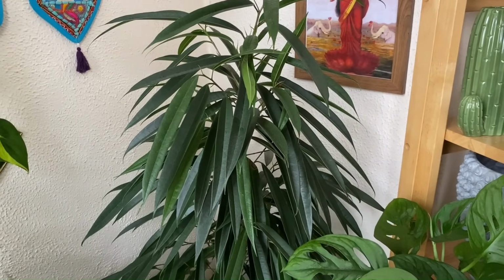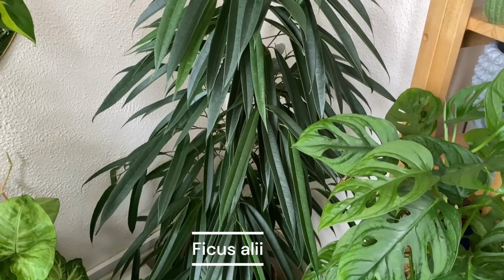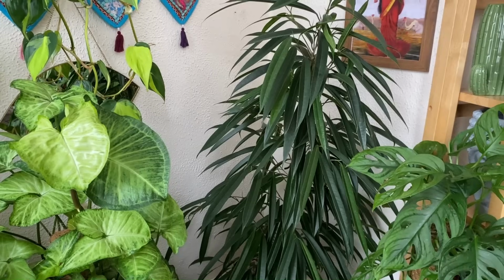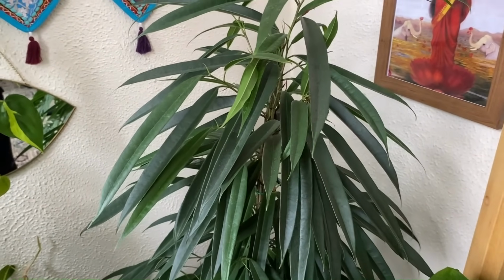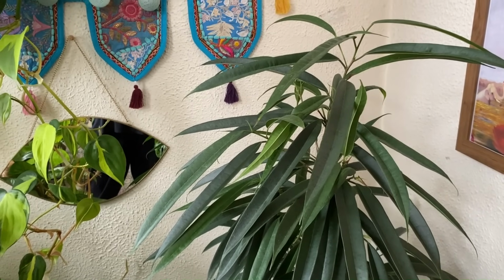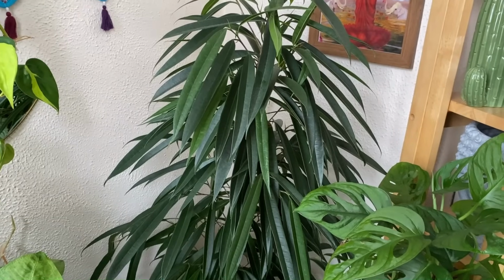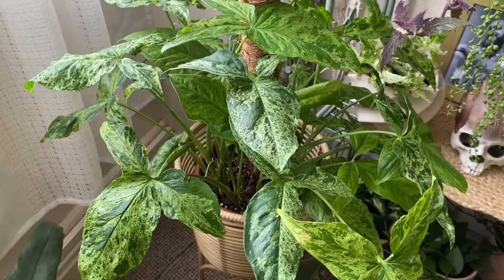Next is a sort of tree-like plant. This is a Ficus Ali, and it's a type of rubber plant, but I just love this one because it's so different to the Ficus Elastica, the one that we are used to seeing. It has these lovely kind of long, thin, elegant leaves, and as you can see, it takes on a sort of tree form, and it's just a really easy plant, and it's one of those kind of statement floor plants as well, which I really love. It's not too expensive too. I didn't pay all that much for this large plant.